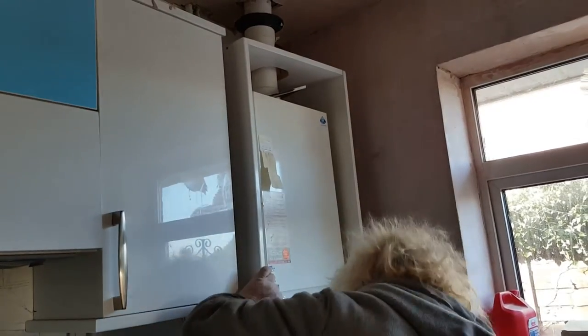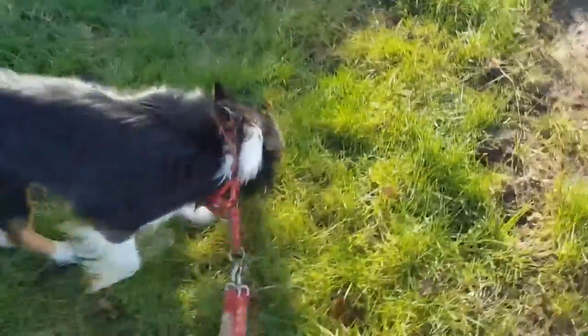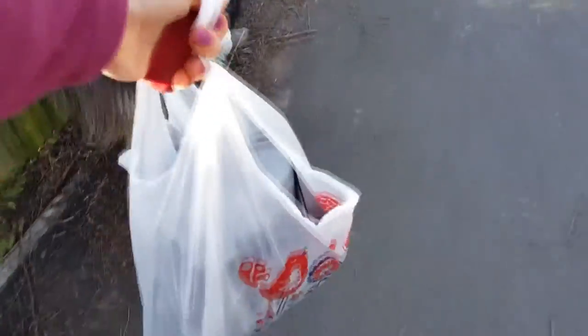It's kind of going in there. What's stopping that side? Oh, that block there has got to come on. That looks so much better already. So we're off to the local hardware store, come on boy, and we're going to get two single back boxes, and I've got to go to the post office with these.